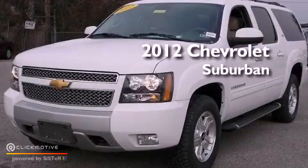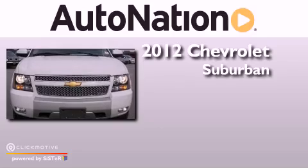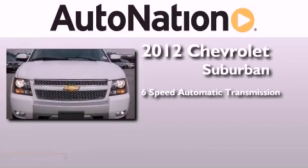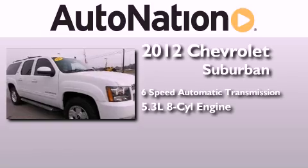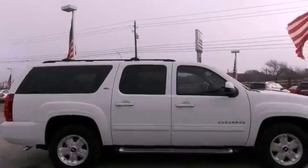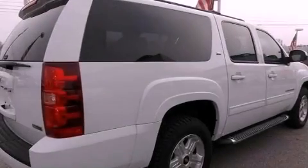This is a brand new 2012 Chevrolet Suburban. This SUV has a 6-speed automatic transmission and a 5.3-liter V8. Its top features and packages include a limited-slip differential and a tire pressure monitoring system.